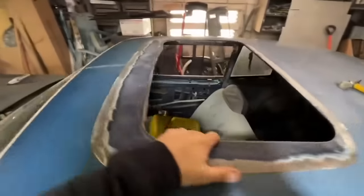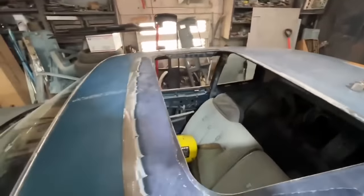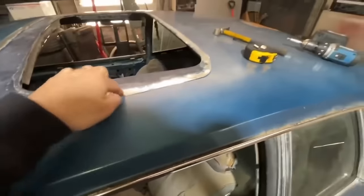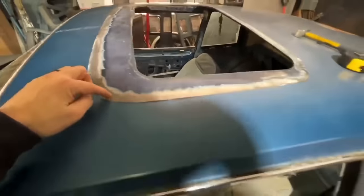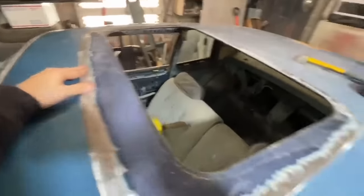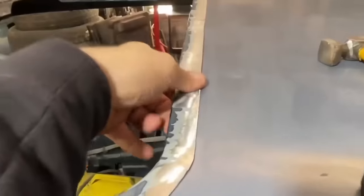After measuring 16 million times, pulling it off, trimming, pulling it off, trimming, I have it exactly where it's at. Look, it's gonna sit flush. I'm gonna put some sheet metal screws in it, then I can get an exact scribe on exactly where it's gonna be, trim it the rest of the way, and then we'll start doing some welding. But I'm really, really happy how it's laying out.